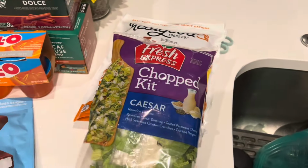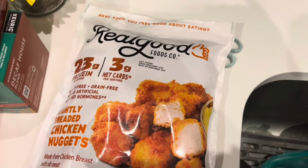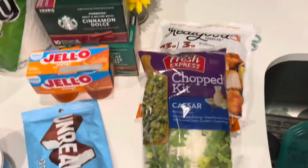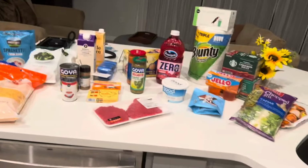And then I got a chopped Caesar kit and my Real Good chicken nuggets because I told you once a week, this is just super simple, quick and easy, and we both love it. So that's everything that I got so far. So the next clip will be if I went anywhere else.